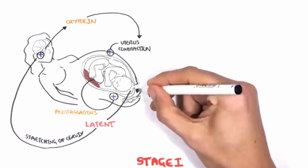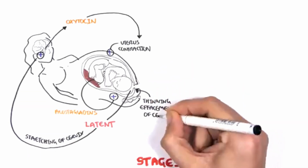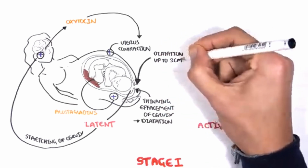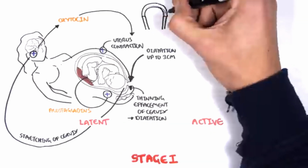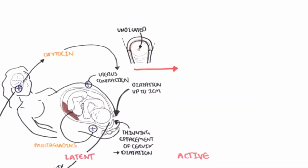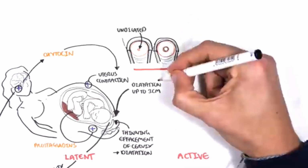The cervix stretches slowly, and you begin to see thinning of the cervix, which is effacement of the cervix, which will progress to the final outcome, cervix dilatation. This particular cervix is now 3 centimeters dilated. I am now drawing the cervix, looking at it from the front. So the vaginal wall is at the bottom here. And as you can see, the cervix is not dilated here. But as the labor progresses, the cervix will dilate. Here, the cervix is about 3 centimeters dilated.